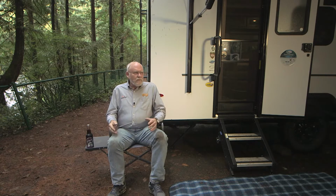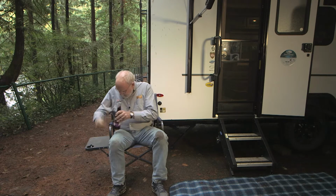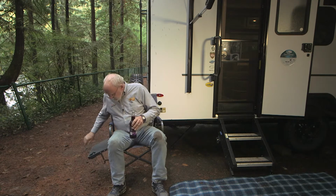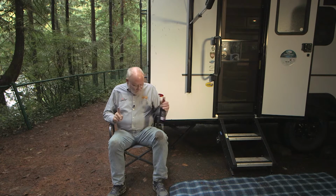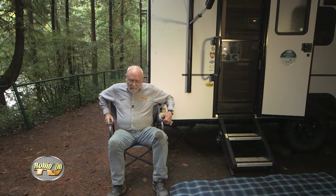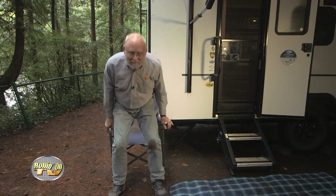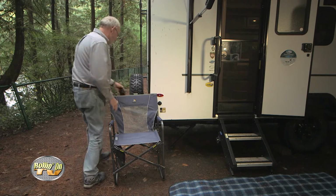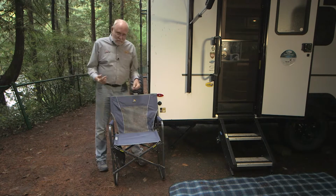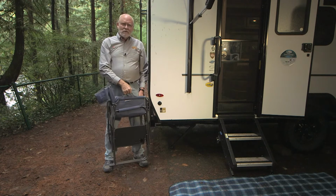It's comfortable. It feels like it's sized right for a full-size adult. And when you're ready to go, one of the things we like about it, being of somewhat of a certain older age, is having these arms like this means it's a little easier to get up out of the chair. And when you're ready to bug out, all it takes is lift it up and you're done.